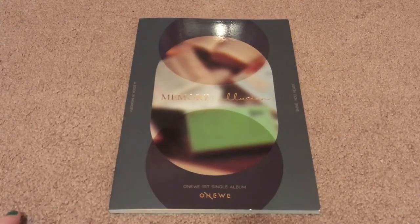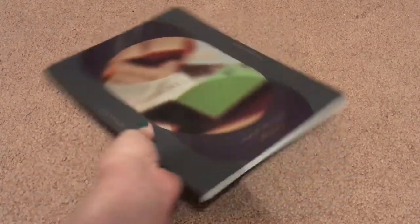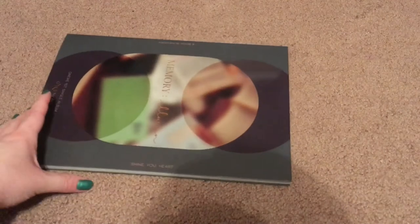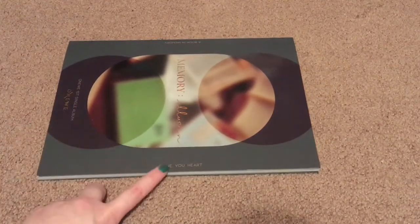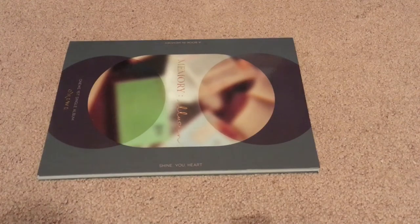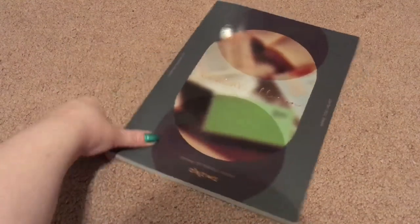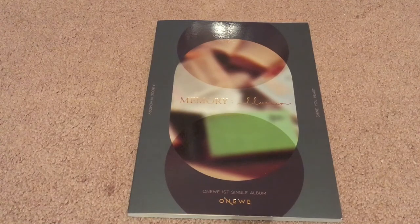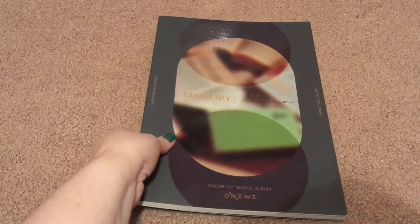And ONEWE's first single album, and then on the side we have the name of the title track, which is A Book in Memory. And on the other side it says Shine You Heart, which I'm not actually too sure what that means. When the cover image first came out, people were speculating that might be the name of the B-side. It's not. I don't really know what that is there for.